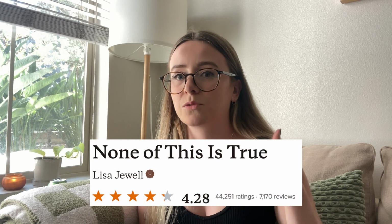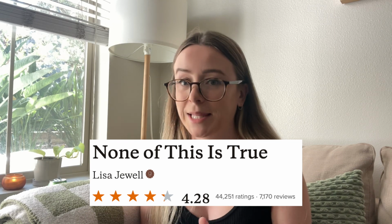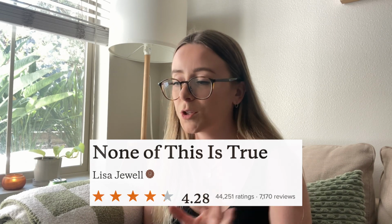So I'll definitely have to keep you guys updated on this one. But so far, so good. I'm curious if you've read this, what you think about it, because I've definitely heard some mixed things. On Goodreads, it has really good reviews so far, but I've also heard some people really hate it. So we'll see, and I'll definitely keep you updated next month.